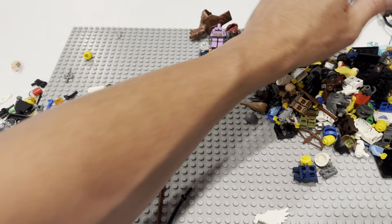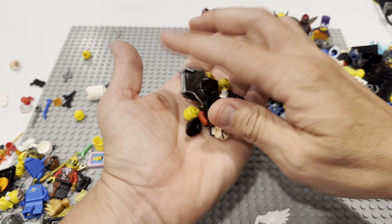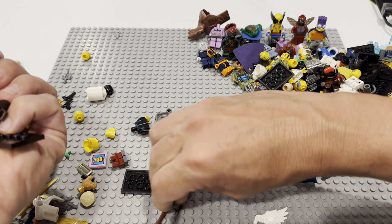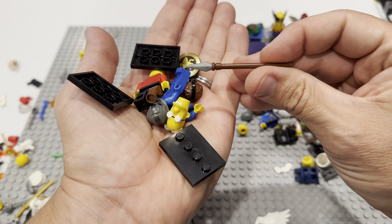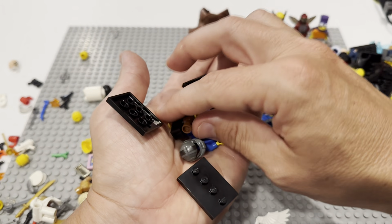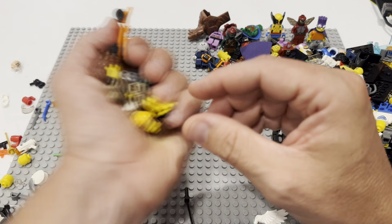That's a CMF Series 14 Zombie Pirate, I believe. Let's see. I don't know what the heck that is. That's some random parts and pieces. Some CMF stuff in here. Oh, yeah, look at this. Look, can I pick it up? Look at that. The brown spear with the silver tip. That's a nice piece. There's Professor Frank from Simpsons. That's super fun. There's a pirate. There's a nice shield from, I think, the CMF Warrior Woman.